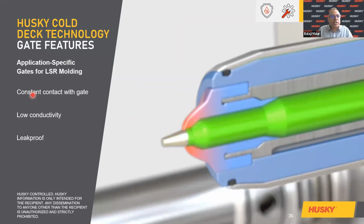And coming back to our gating location, constant contact with the gate. As I told you in the earlier slides, what I mean by constant contact with the gate is that the cavity is always hot in LSR mode. It has a mold temperature of anywhere between 120 and 180 degrees. In this case, we have a low conductivity nozzle tip, which has to make sure that the X, Y, and Z axes are clearly calculated in terms of the MPI that we run for the mold flow, so that it connects and contacts the cavity and there will be no leak. This is very critical, so Husky will take extra initiative working with the mold maker, the molder, and the OEM so that we do not go wrong. We have a first time right approach for this. And the last one is balance adjustment geometry. I'm going to cover it in the next slide.